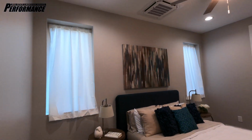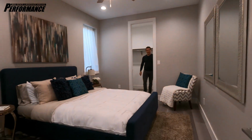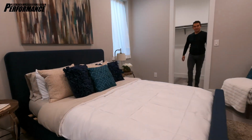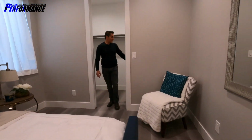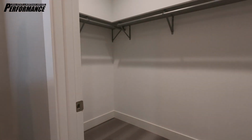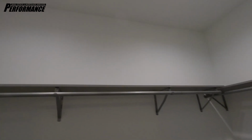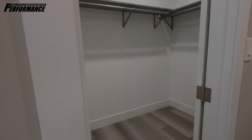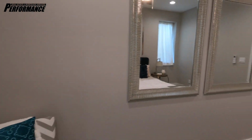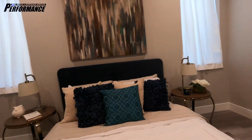This is the third downstairs bedroom here. It has a very, very large walk-in closet. The walk-in closet's pretty large for this bedroom. This could be perfect for an aging family member or someone who's looking for some privacy with room to store a lot of items.